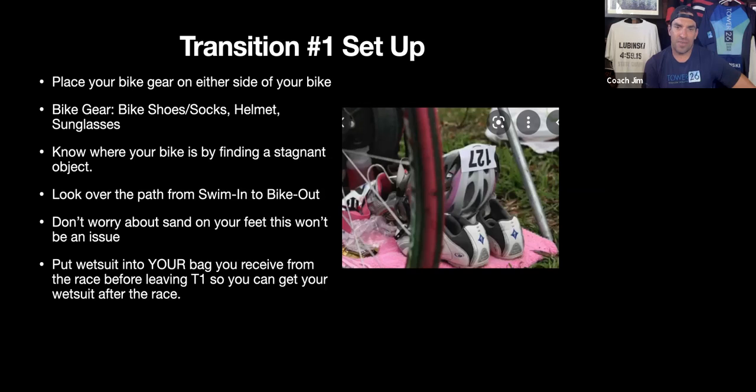Don't worry about sand on your feet, even though there is a longer beach run from the ocean to the transition. You will be fine once you run in the transition. That sand will just naturally come off your feet. I've raced hundreds of triathlons over the years. I've never had an issue with sand on my feet. Now you're going to receive a bag, a T1 bag, as you check in for the triathlon.